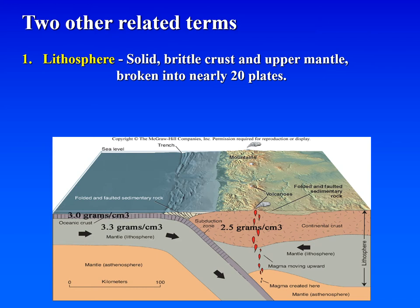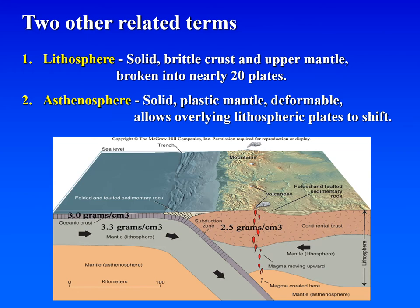So the lithosphere behaves like the rocks in our classroom. If you stress them enough, they break. And in fact, they have broken into these 20 or so different plates that vary in size. And then they move on a part of the Earth that's more malleable or ductile. And that part is called the asthenosphere. Now, the rocks down there are solid. They're not liquid. But they behave differently because of the enormous heat and pressure that's down there.